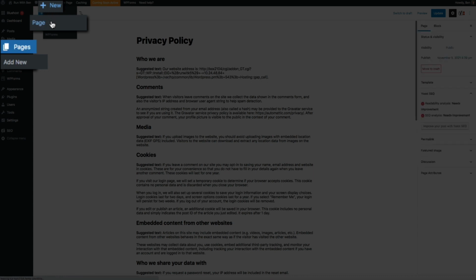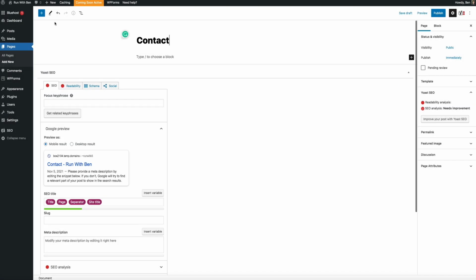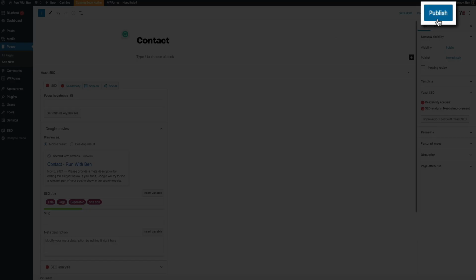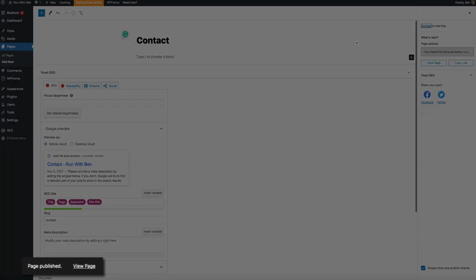Both of these options will get you to the editor and allow you to create a new page. All right, so this will be our contact page, so let's title this Contact. Then we're just creating this page so we can add it to our menu. We'll add the content to the page a little later on. So go ahead and publish it by clicking the Publish button twice. And there we go. Next, let's create our categories.